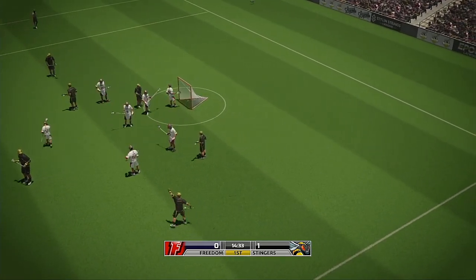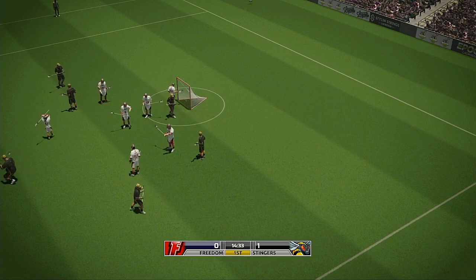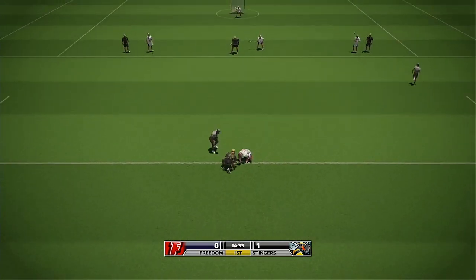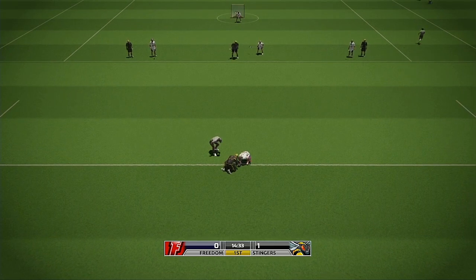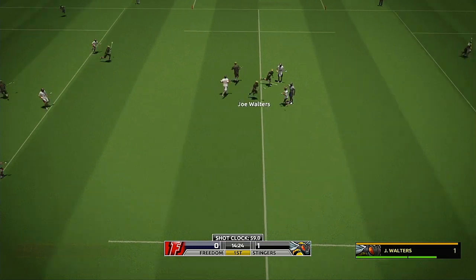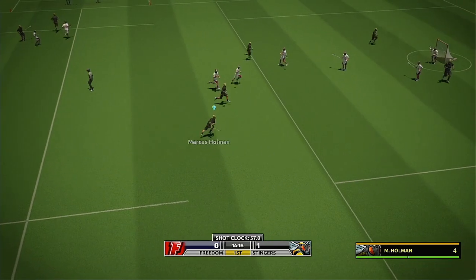Has time. Scores! First of the game. A goal to savor to open proceedings here at the Cathedral. Every face-off is important. Let's see who comes away with it here. 33 wins it for the home team.